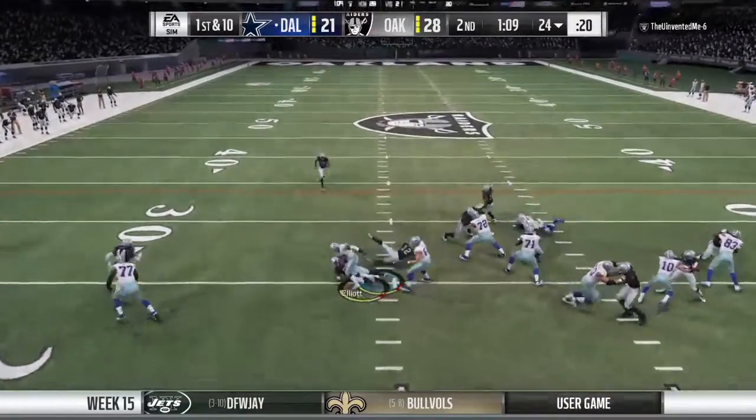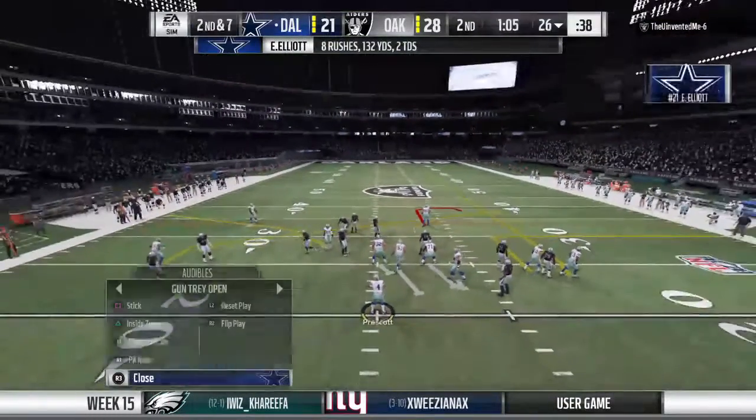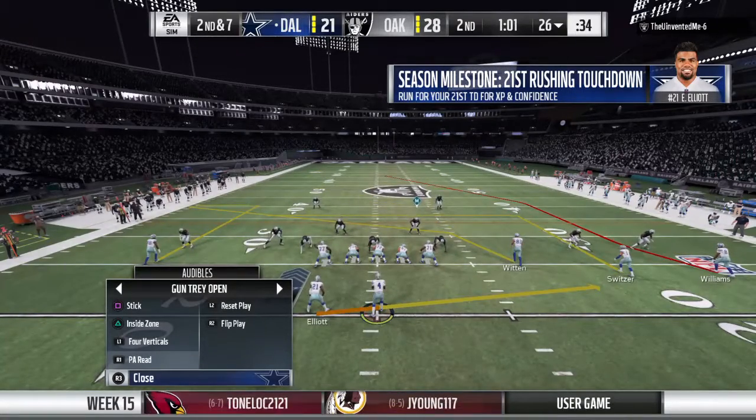They start on the ground with Elliott, and he'll get this one up to the 26. 3 yards on the pickup there, and it'll be second down. Prescott urging his guys to go quickly. They need to get up and set.